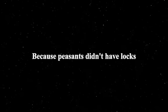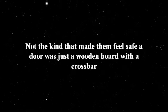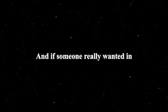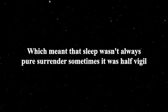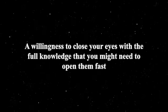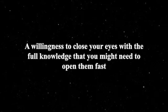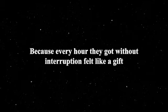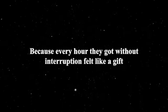Why? Because peasants didn't have locks, not real ones, not the kind that made them feel safe. A door was just a wooden board with a crossbar, and if someone really wanted in, they were coming in, which meant that sleep wasn't always pure surrender. Sometimes it was half vigil, a willingness to close your eyes with the full knowledge that you might need to open them fast. It wasn't paranoia, it was realism, and it made their sleep even more precious, because every hour they got without interruption felt like a gift.